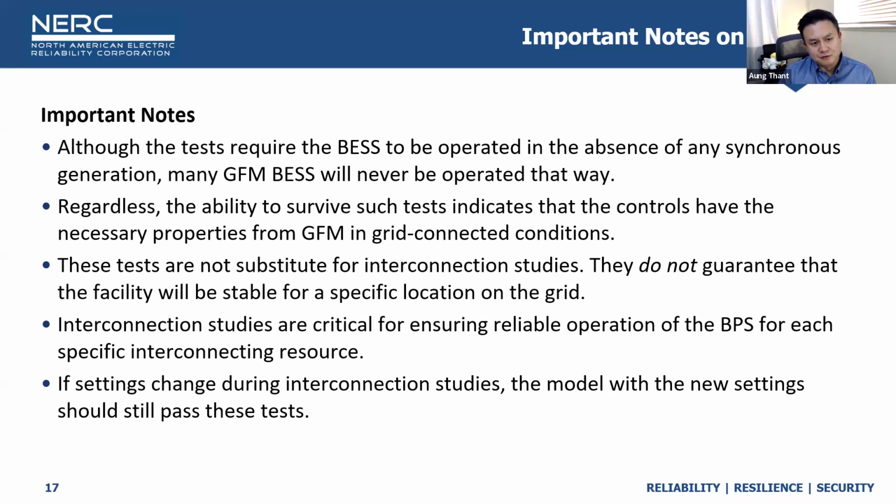These tests are not, of course, a substitute for interconnection studies. This is just to verify that it's grid forming, and you still have to do the interconnection studies, just like any other plants. And of course, these tests do not guarantee that the facility will be stable for a specific location on the grid. Interconnection studies, as always, are critical for ensuring the reliable operation of the BPS for each specific interconnection resource. So that still needs to go through that. Now, if setting changes happen during the interconnection studies, these steps should be repeated with the new settings.